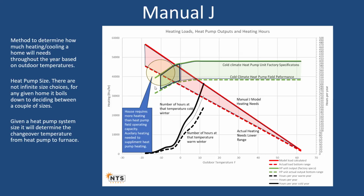So now, I get out here and say, well, gosh, how often am I out here? How often am I really heating? Well, this thin line here is the average over 30 years of climate data, the number of hours that you're heating in these temperature bands. And notice here, it's all below 20 hours.